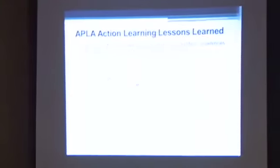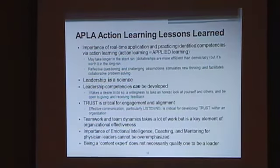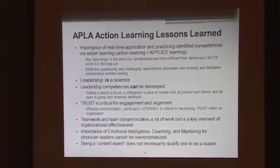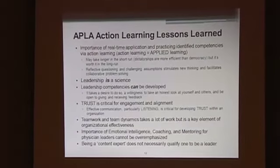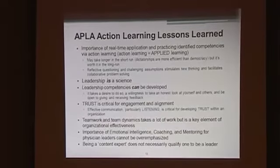Real-time application is such a critical element to have in effective learning. You can go to a lot of courses, you can read a lot of things, you can do many things online, you can go to seminars, lectures, and so on, but then if it's not immediately applied or applied to something that's relevant and meaningful, it's not going to be internalized and you're not going to get good at it.